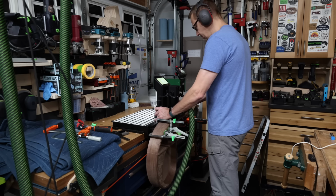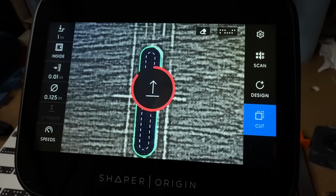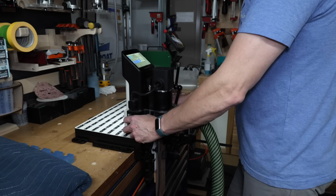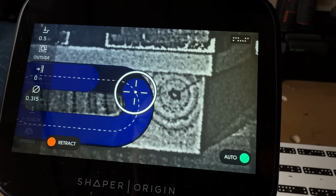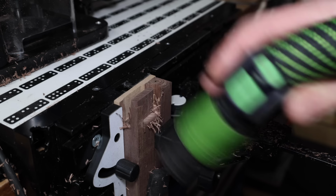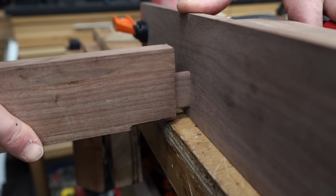Now, because this case was tapered on the front, it only had a back flat reference surface. So the Shaper Workstation, although it took a while to get set up, was the perfect tool to get a mortise in the exact location that went directly through the bottom of the cabinet into the side. And here's where the Origin really shines. Now I can take that same file and cut on the outer path to create a perfectly fitted tenon.